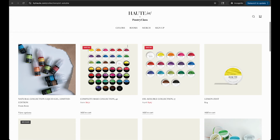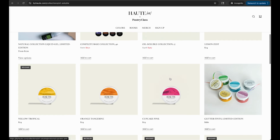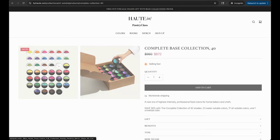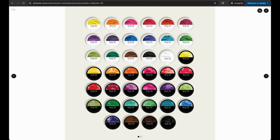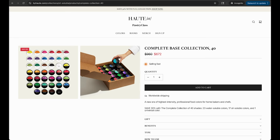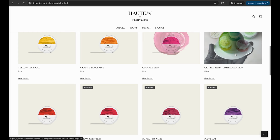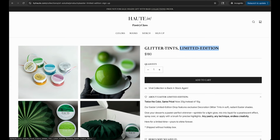Now here is their powder-based collection. You can also buy single colors from that collection, or you can buy the base collection of 17 colors, or their complete base collection of 40 colors. So all the white labels are oil soluble and all the black labels are water soluble. They are also offering right now these really pretty glitter tints, which are limited edition. They look really pretty.